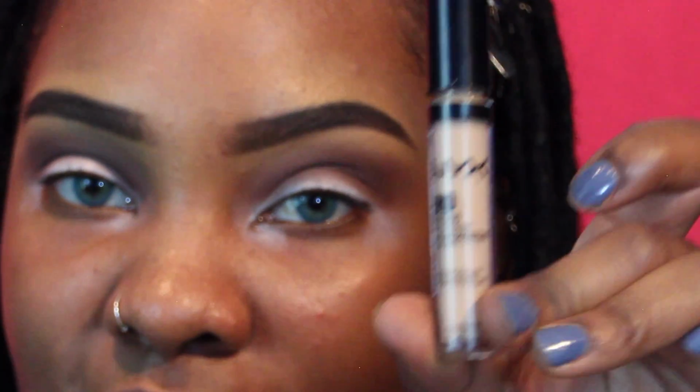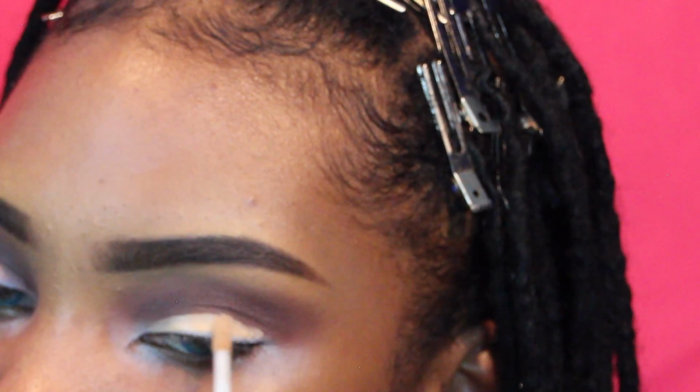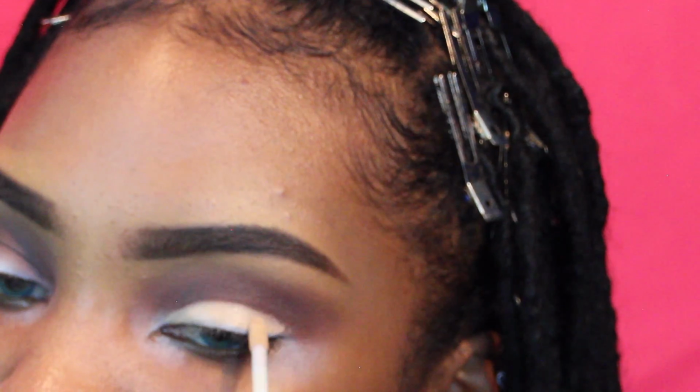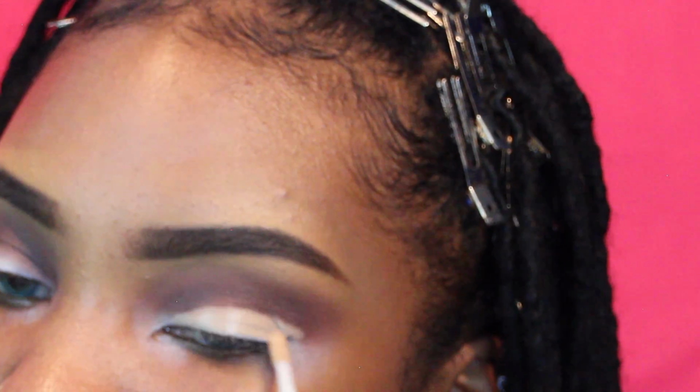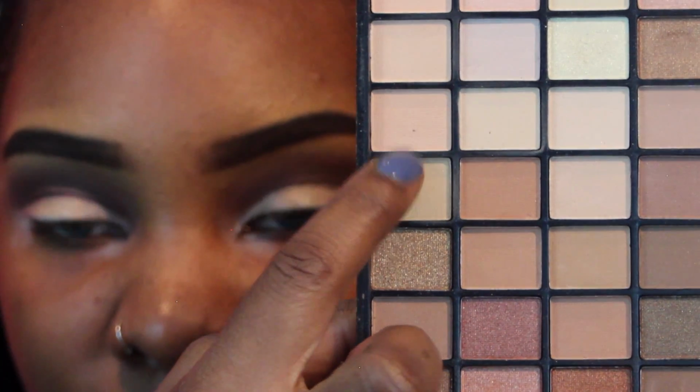So now I'm going to take this NYX HD Concealer, and this one is in the shade Glow, and I'm going to use that to carve out my crease. So now I'm going to take this shade right here. It's just a matte color and I'm using that to set the concealer that I placed right there. It's just going to help everything kind of stay in place and it's not going to make the concealer run all over the place.